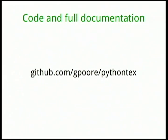So I'll stop there. Code and full documentation are on GitHub. Again, still in beta on this, but I think it's pretty stable and pretty usable. Thank you.